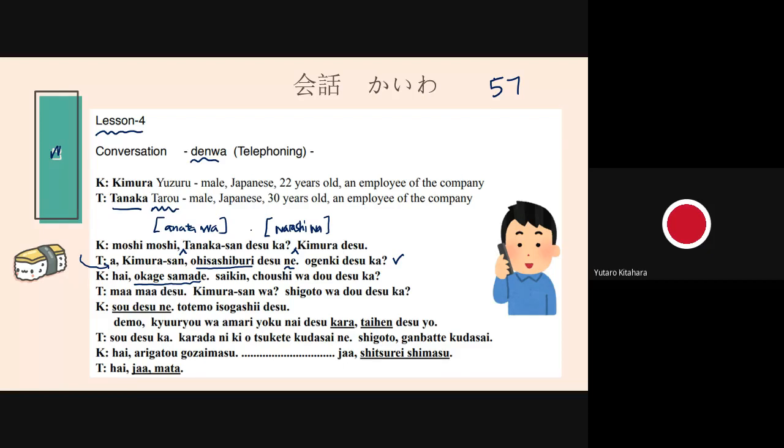Okay, then what does it say? Just say yes, I'm fine. I'm fine is the genki desu. If you can remember, genki is healthy, right? Yes, I'm healthy. But you can say hai okage sama de genki desu. Or hai genki desu. Or hai okage sama de. All these variations are the same. It's all about the same thing, but up to you. You can use any.